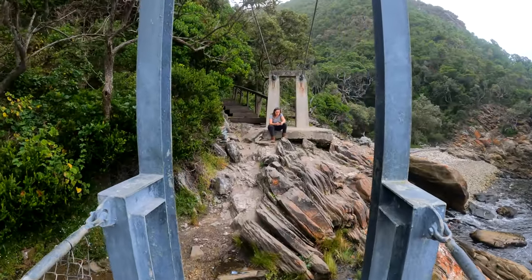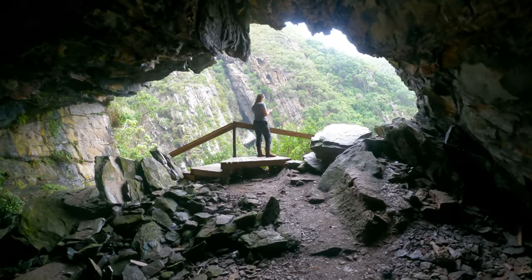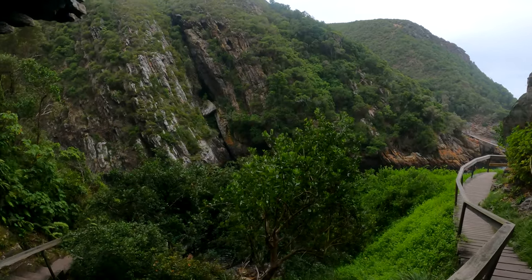You can walk further. We didn't because we had to move along, but it would definitely be worth spending a couple of days. And if you do, stop in the cave. It's really quite spectacular.